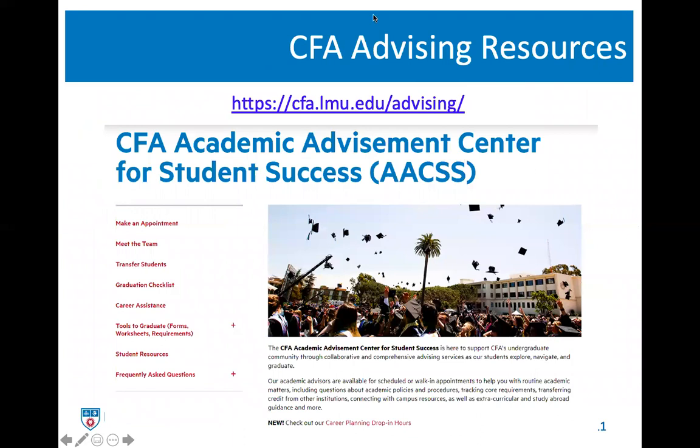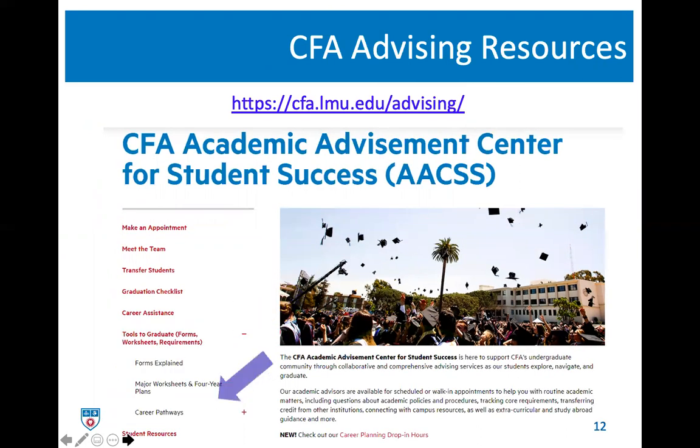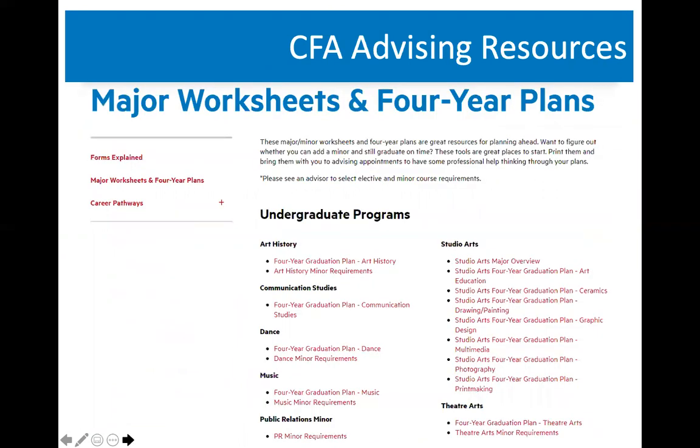Also, CFA students, cfa.lmu.edu/advising. The CFA Academic Advisement Center for Student Success has created their own PDF with a checklist and four-year plan on one sheet. Click on Tools to Graduate. You'll click on Major Worksheets and four-year plans, and there they have all of their majors, as I mentioned, with their checklist and four-year plan in one PDF.